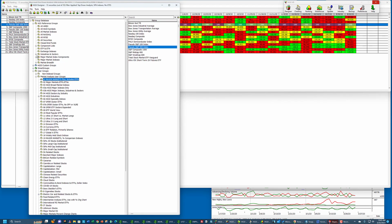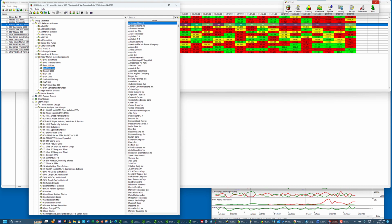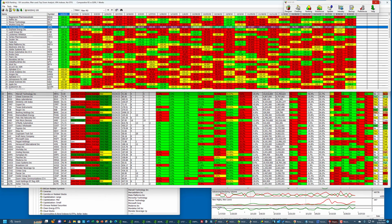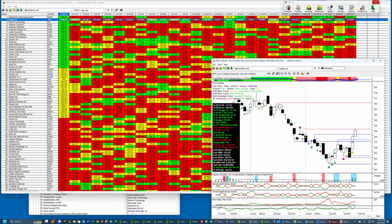I'm going to go up to the major market index components, and I'm going to go into the Nasdaq 100. I'm going to click through, and I want to go to the ranking module. Here's where I want to go. So this shows me anything above 100 outperformed the S&P, and this is where the strength was during the last week. Regeneron, Netflix, Micron, iSurge, and so on. Let's take a look at Netflix.